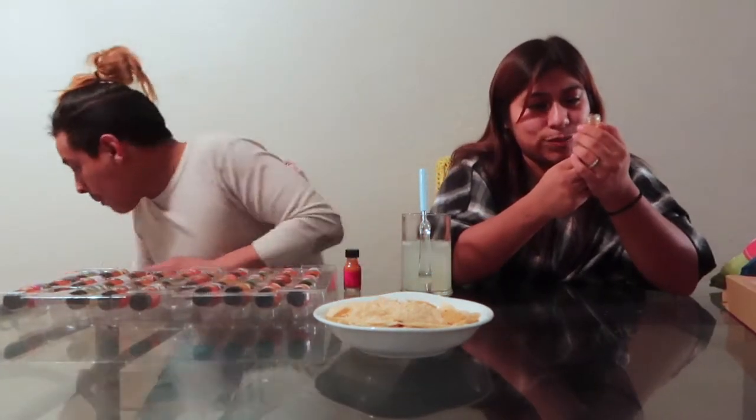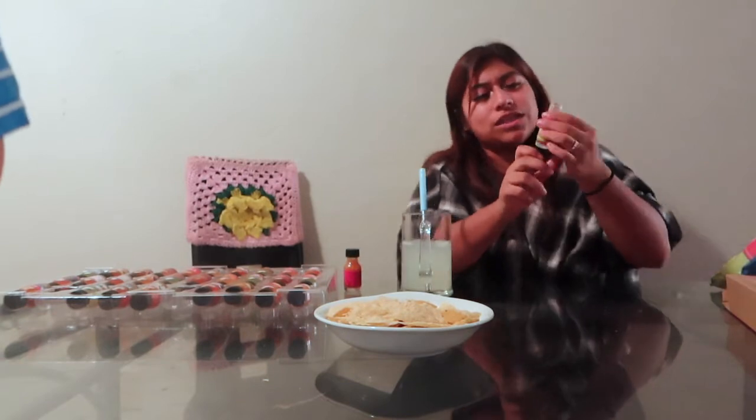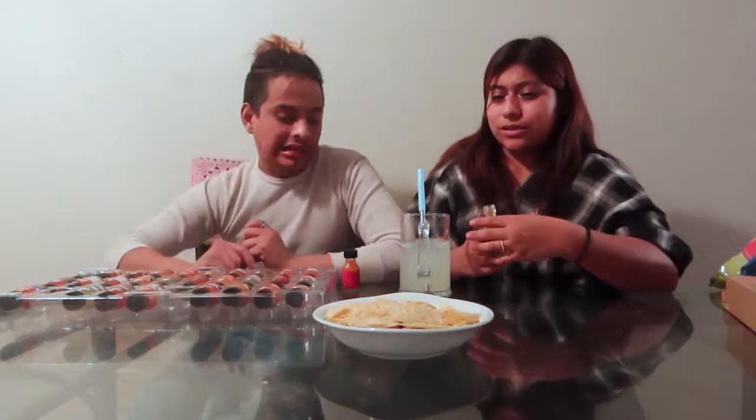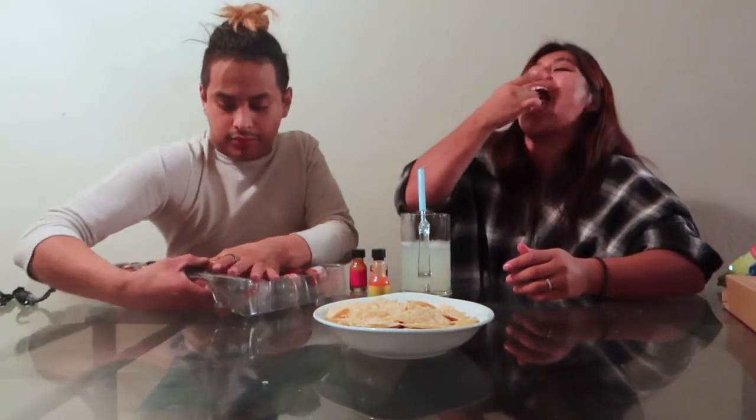The next one is Cuban Fuego hot sauce. It's like a red sauce. We're gonna try that out. Maybe it's just the label, I don't know, but it's not spicy, it's like sweet. I mean lemon. Lemon, yeah. Spicy, not too much.